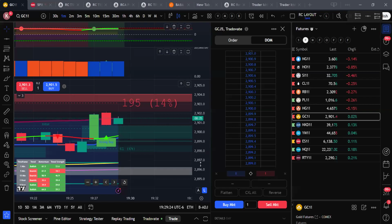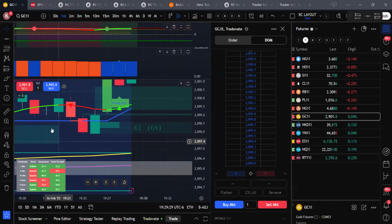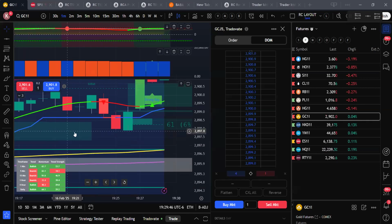Right. Again, the reason why we held it is because we saw there are a lot of buyers here. As long as price is touching this price pulse line, that means it is still bullish. If you see a candle completely below the price pulse line, and there are no buyers here, right, this is like a support.